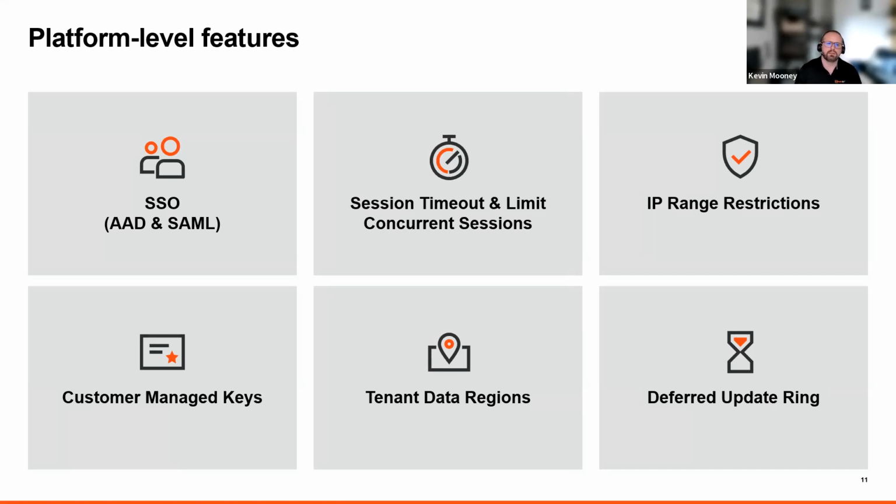We added recently the ability to set custom session timeouts and limit concurrent sessions. So when we initially deployed our cloud, we set it up in a way that allowed people to interact with it, work with it as needed. And we found that many customers preferred to limit the sessions based on a regulatory control or their own internal IT policies. And so you now have the ability to set your own custom timeouts and limit concurrent sessions if you don't want your users to be signing in from more than one device at the same time. And this, of course, helps with things like audit logs because you can trace it exactly to a single session for a user making changes or interacting with our cloud.